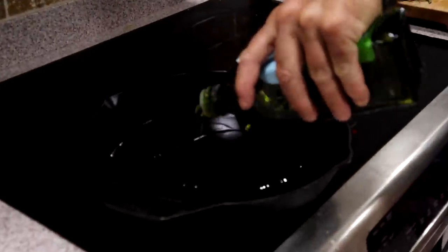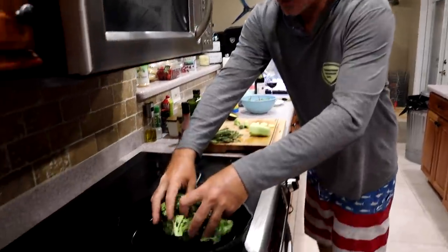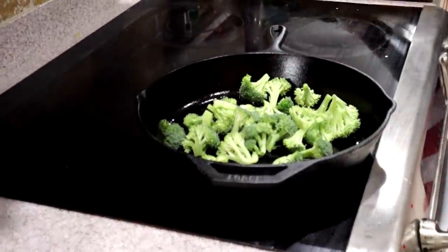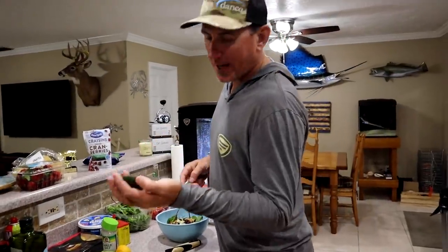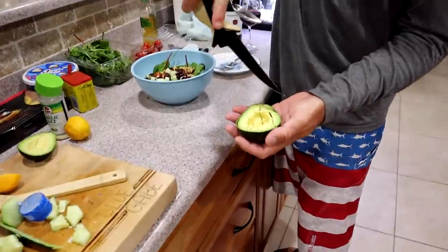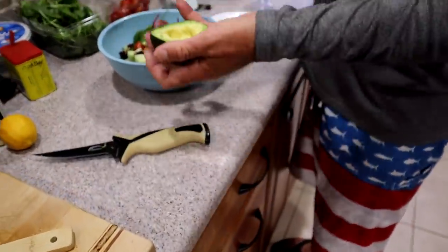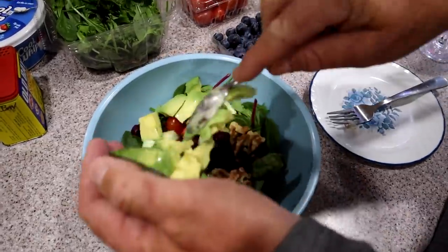Olive oil, a little bit more. Kelly taught me what you're about to watch, and I'm like so addicted to it, it's insane. So I forgot to add the avocado to the salad. All I did was take my knife, just like that. Take your spoon, dump it out.